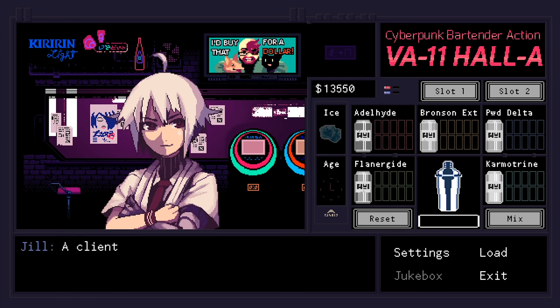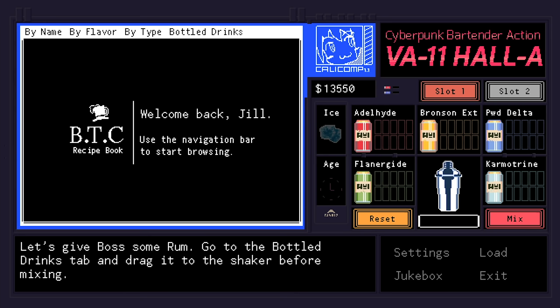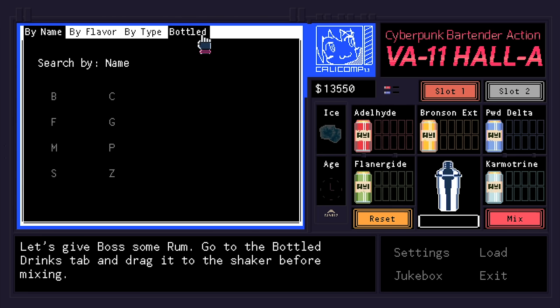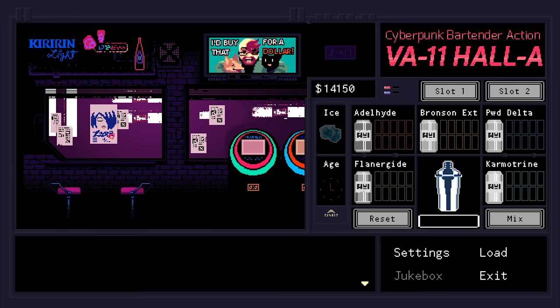Say, what's this bottle? A client gave it to me yesterday. A gift of sorts, I'm guessing. Oh, cool. It's some sort of rum. Rum? Nice. Want me to serve you a bit of it? Yeah, sure. Rum. How come it says bottled drinks, but then when we roll over it, it only says bottled? That's weird. Grandpa booze. It seems like we might still be missing something here, but okay, cool. We don't need to do anything. Here. Alright! I'm gonna enjoy this in my office, thanks. Anytime. Okay, then.